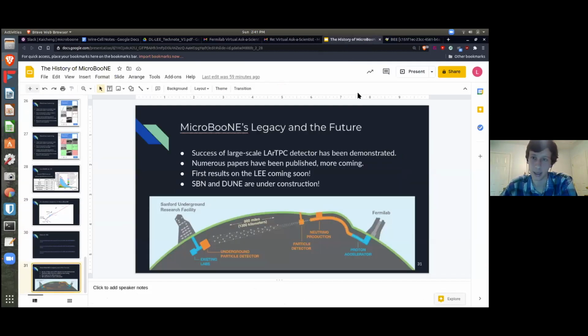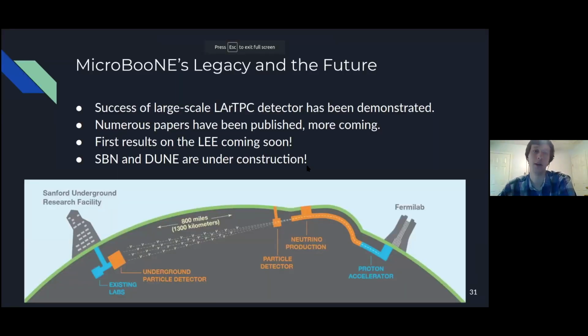And so my last slide is just describing where we're headed in the future. MicroBooNE has been a huge success at demonstrating the power of the liquid argon time projection chamber. And that's given us the confidence to go ahead with the DUNE experiment and short baseline neutrino program. So these are now under construction and coming soon.